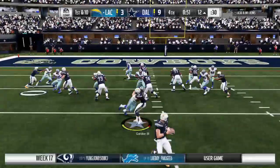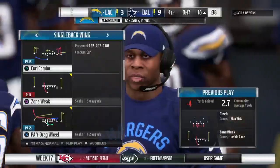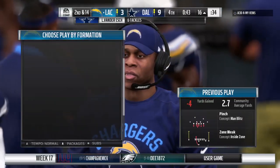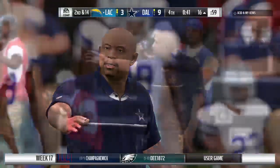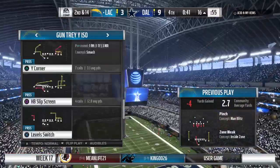Now Gordon on 1st down. And this has been a familiar sight all afternoon as they stop him behind the line. That's going to go as a loss of 4, and it'll be second down. The Cowboys going to use their second timeout now. That'll leave them with just 1 remaining in this fourth quarter of play.